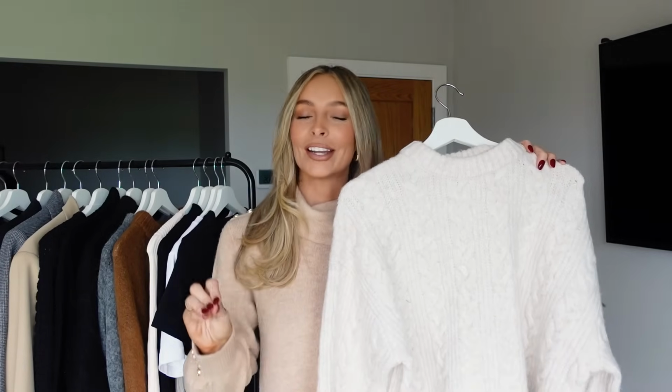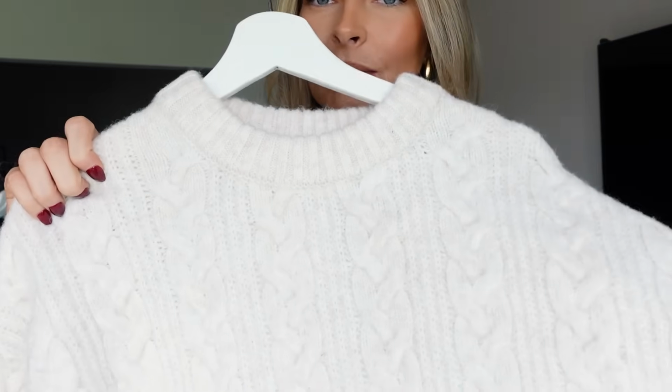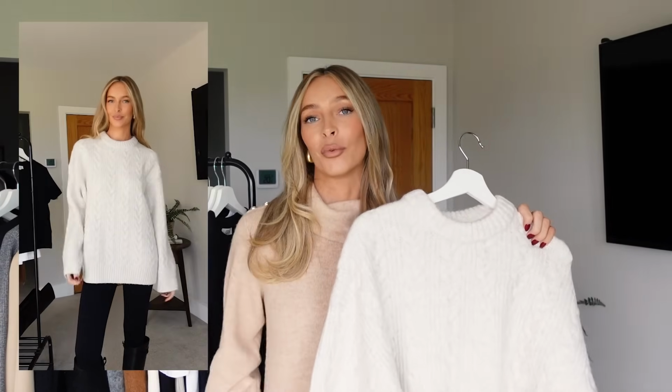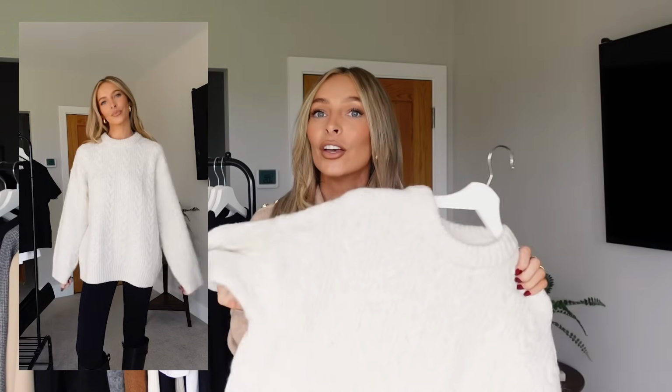So first of all, something everyone should have in their wardrobe, a really classic cream cable knit jumper. This just, to me, screams autumn winter. I love a cable knit. And there's something about a cream cable knit to me. Let me just bring it up so you can see it. It just looks very timeless and classic to me. I do think if you don't have a jumper like this in your wardrobe, definitely look to invest in one, because I just reach for this so much.